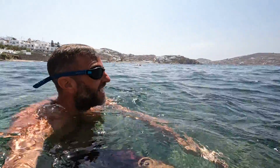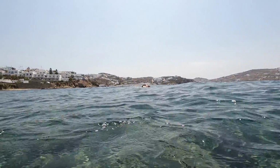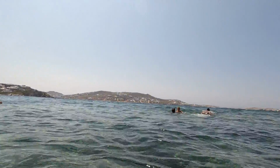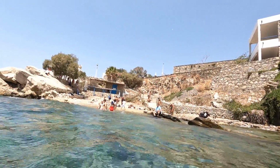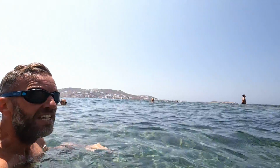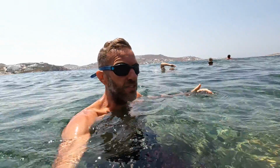Hey there, this is lovely Mykonos. Nice little tiny beach here. The famous windmills are right over the hill there. I will walk over and start walking through the main town. I'm only here for the afternoon.